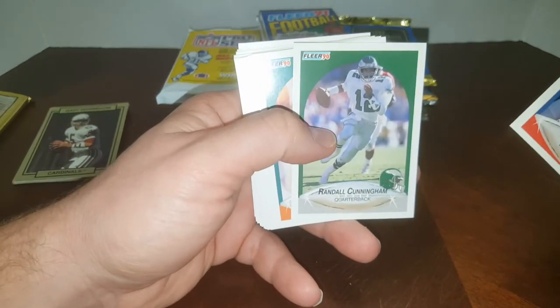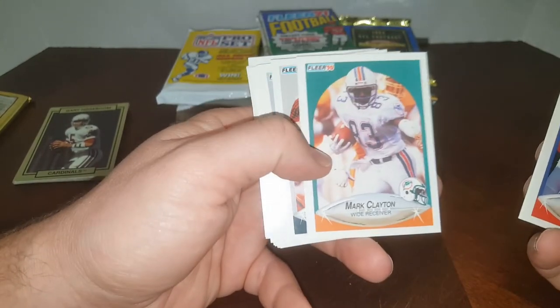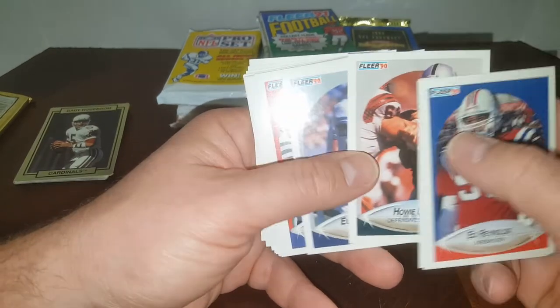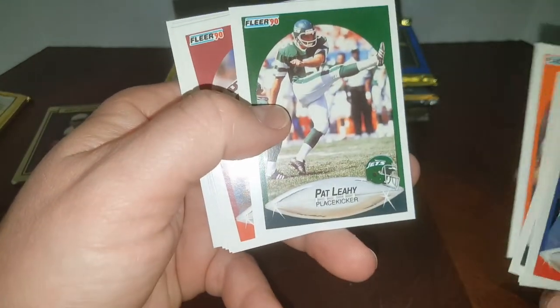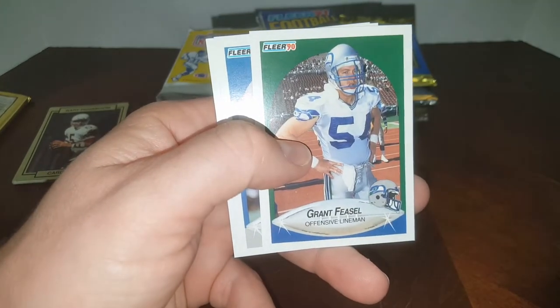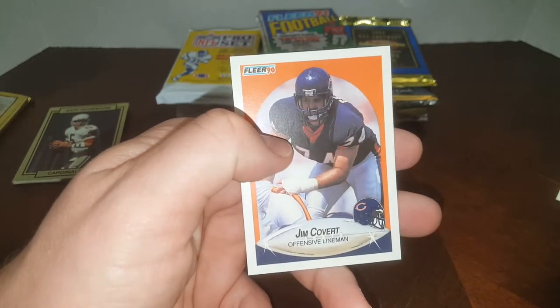Alright, there's a nice Randall Cunningham. These are nice cards. Nice, simple. These are a lot nicer, I think, than the 90 Fleer baseball. Howie Long, Hall of Famer. Bruce Smith, Hall of Famer. Bubba Paris. Lorenzo White. Dennis Smith. Pat Leahy. Okay, so this is just kind of a nostalgic look back at some old cards. Eddie Murray. Jim Colbert.